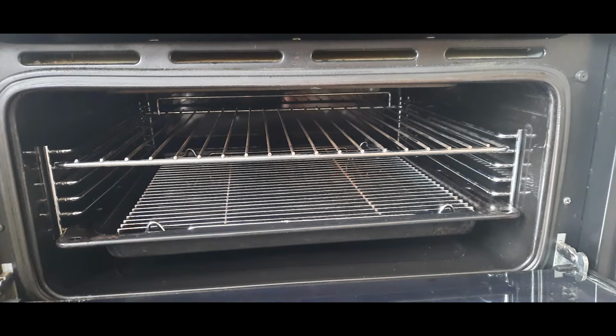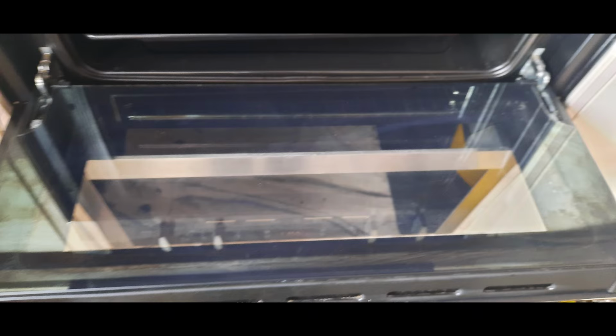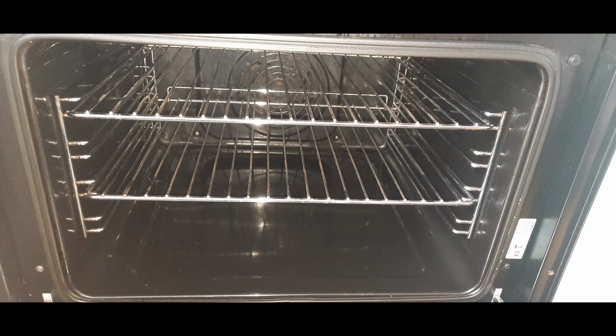Look at the result once it's finished though. Wow, customer's over the moon. Oven looks like brand new.